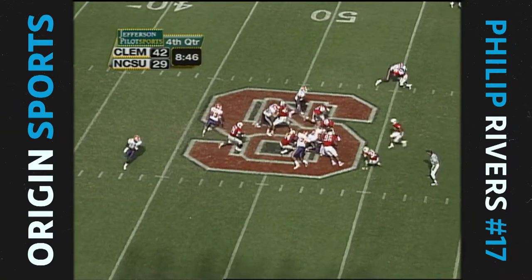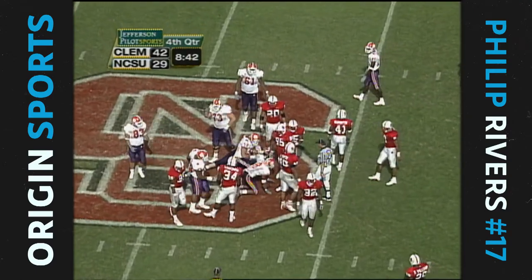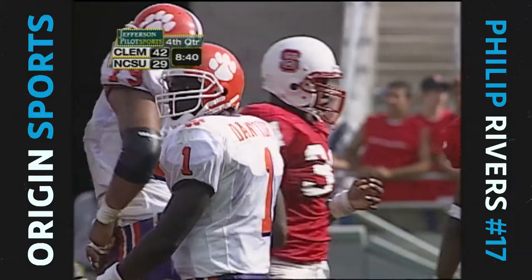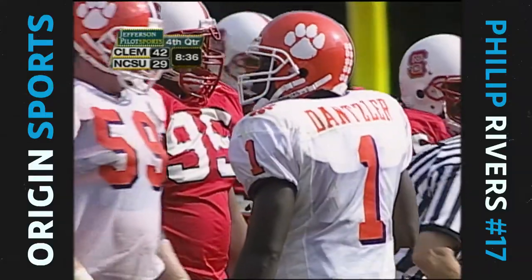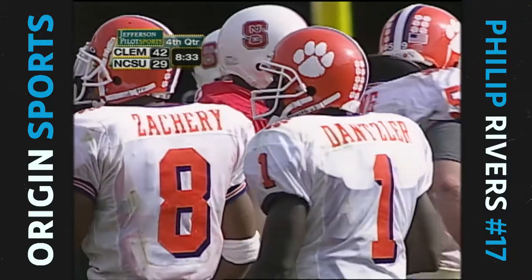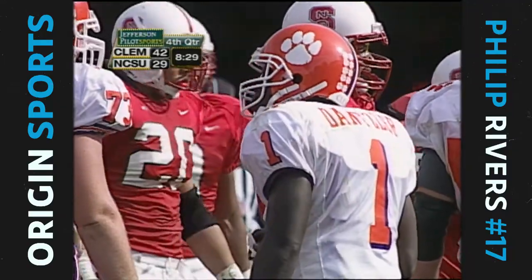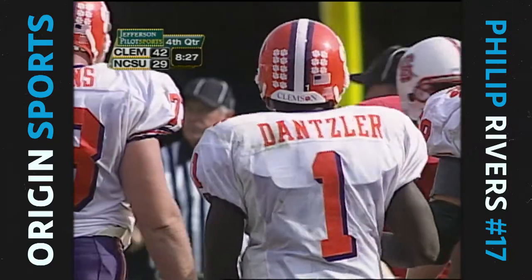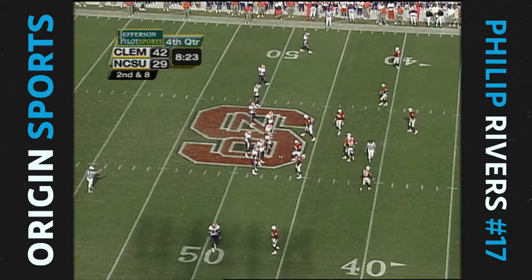Dantzler's had a stellar day. Hands off to Travis Zachary, who pulls his way down to the 47-yard line of NC State. A gain of 2 on the play. Are you challenging time? You want to keep Dantzler on the bench, but more importantly, momentum. I mean, following that goal line stand, they had this place rocking again. Yep, they did. It's a gain of only 2, brings up second down and 8 now for the Tigers.